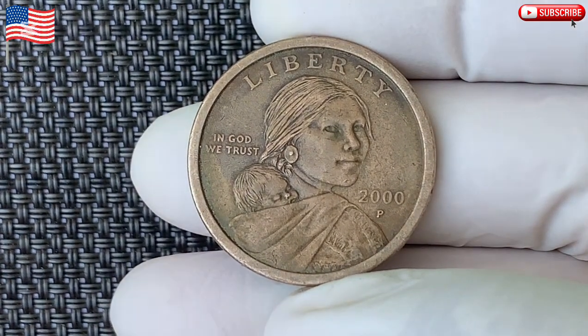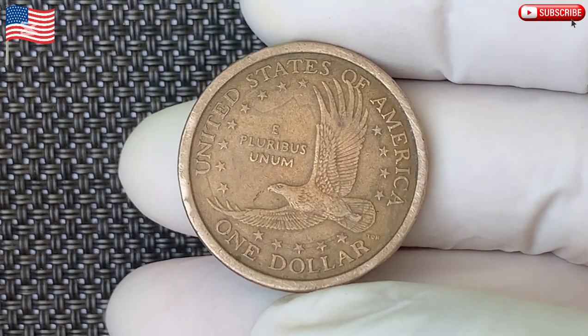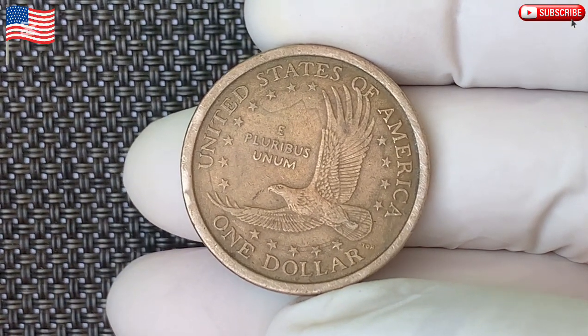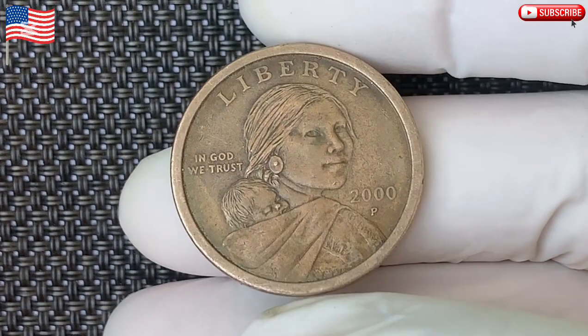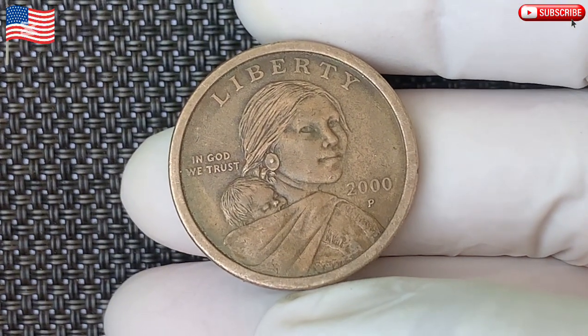In fact, the most valuable 2000 Sacagawea dollar coins, especially those with minting errors or special characteristics, could be worth as much as $97,000. Yes, you heard that right, $97,000 for a single coin. That's an incredible amount of money for something that might look like a regular dollar to most people.